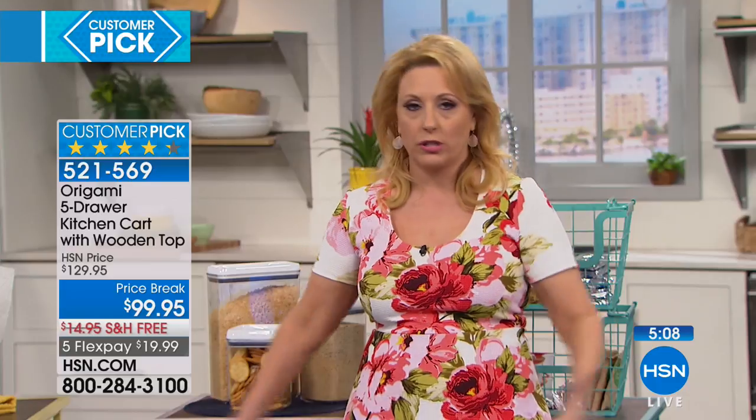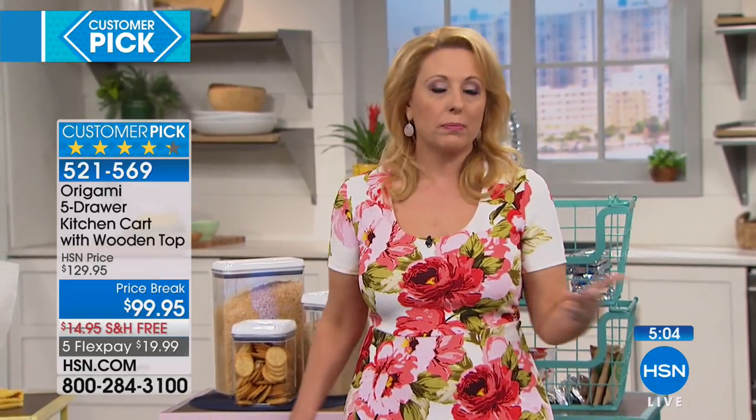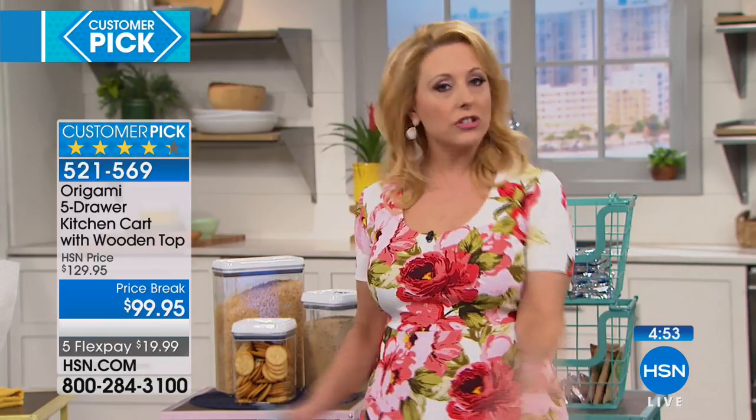So if you want a little more storage, maybe you live in a city. I lived in New York City and there was no storage. All the kitchens, everything was tiny. This is perfect for college dorms, apartments, or maybe you're an empty nester and you downsized, but you still have so many wonderful things that you want to have access to. Just wheel this out. And by the way, if you move, it just goes right with you.